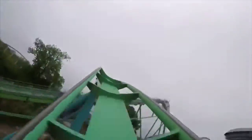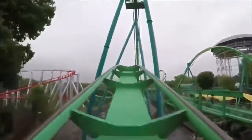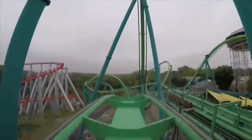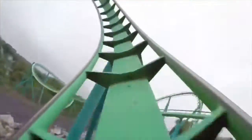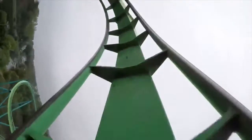You're going to go through a little almost twisted airtime hill. You don't get airtime on it, but it's a cool element. Then you're going to pop up into another little drop. You get a little bit of airtime on this element in the back row, but not much. Then you're going to fly through the final corkscrew. Again, this might be the whippiest inversion on the ride, but even then, it's not that whippy.